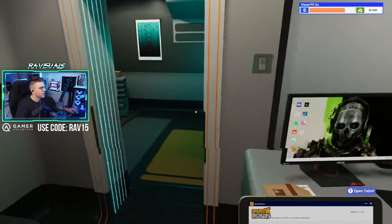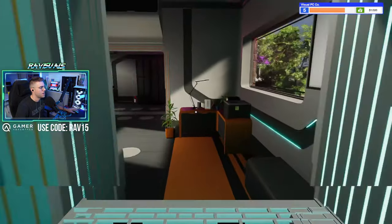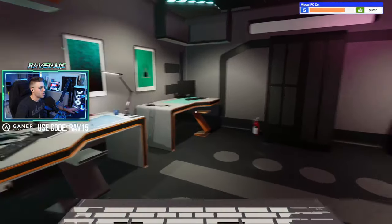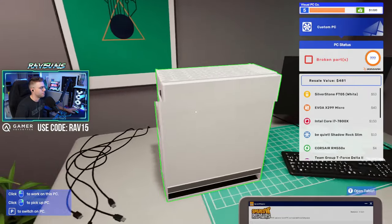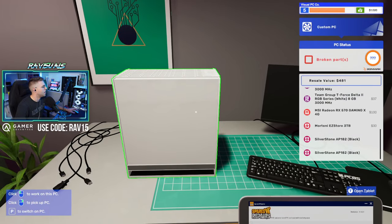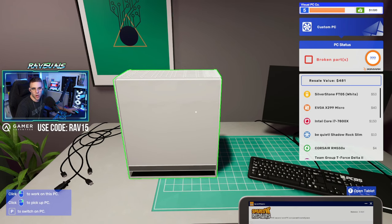So where does my stuff show up, right? Isn't it in here? Yeah, here it is. There's the PC that we just got. So let's go ahead and take it over here. And let's see what's going on with it. Broken parts. You know, I probably should have looked at what was broken because I don't remember what was broken.